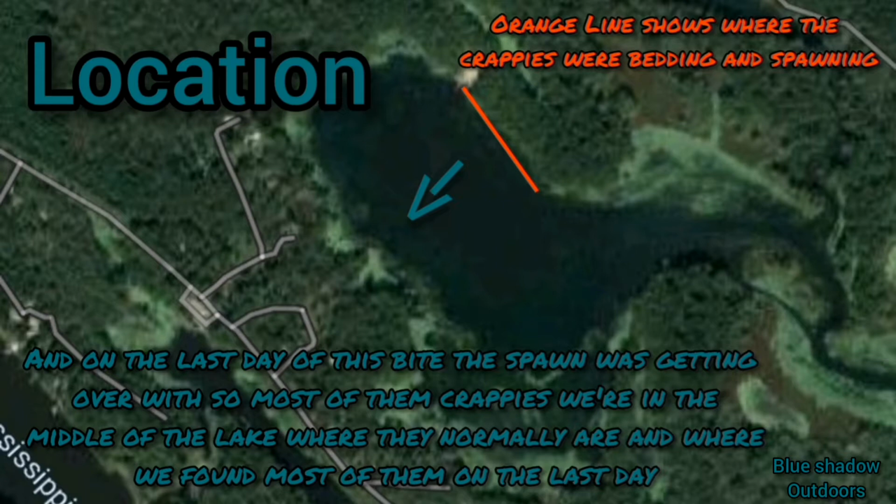It was pretty fun and pretty amazing on the first day, but after that the spawn got slower and slower. The second day it was a really slow bite, not as many caught, and then the third day we found out, oh man, they're ready. Most of these fish are off their beds, not even there anymore. There's just a couple left in that shallow area, but most of them moved back into the main middle of the lake where they normally are, and that's where we found them on the third day.